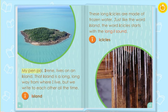My pen pal, Irene, lives on an island. That island is a long, long way from where I live, but we write to each other all the time. Island. These long icicles are made of frozen water. Just like the word island, the word icicles starts with the long I sound. Icicles.